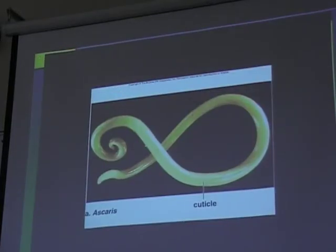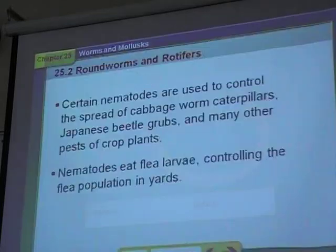The roundworm. Nematodes, roundworm. Didn't we just look at that thing? Yeah, that's the one I just passed around. Is that one so good? I don't know.